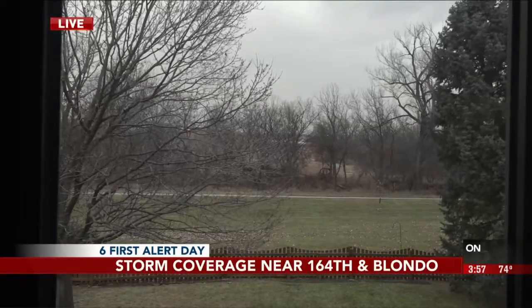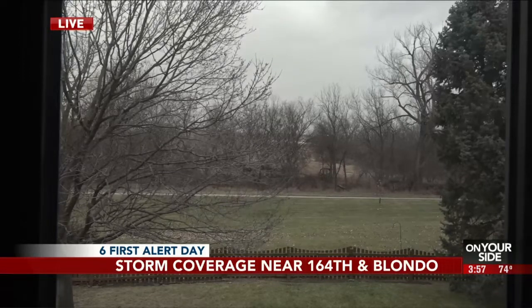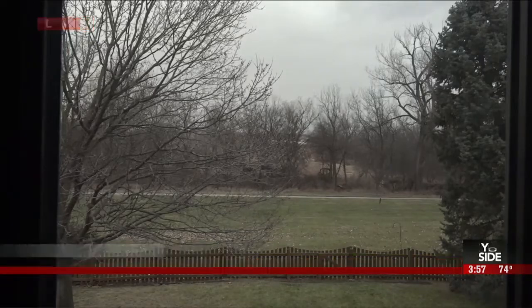Can you see a little flash of lightning out there? But right now it's just very calm in this area. Thanks so much, Mike. We're keeping a close eye on this.